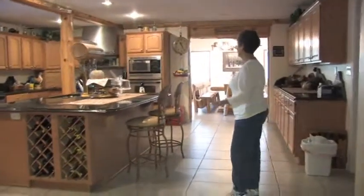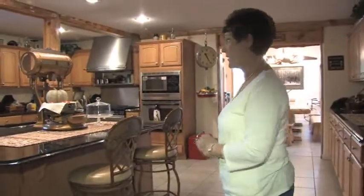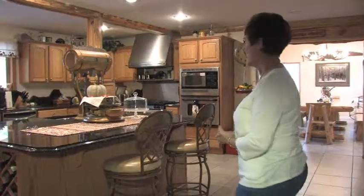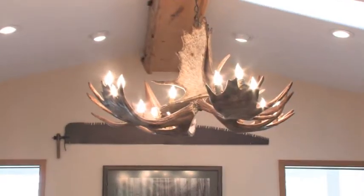This is my domain. I love this kitchen. Sometimes I wish it was a little smaller and I don't have to wear roller skates to cook in it, but when we do have our guests here, we actually prepare some hors d'oeuvres and a glass of wine when they do arrive.